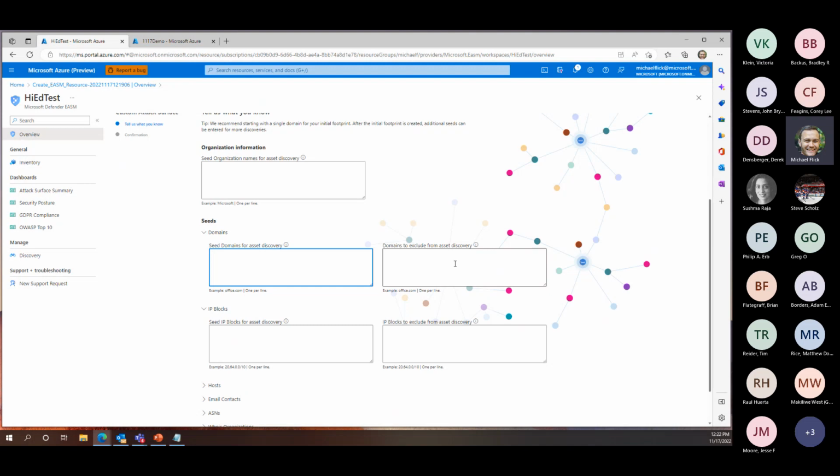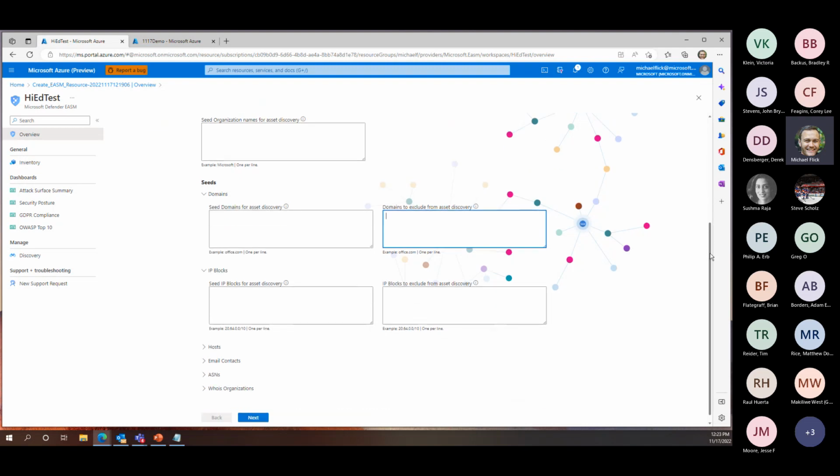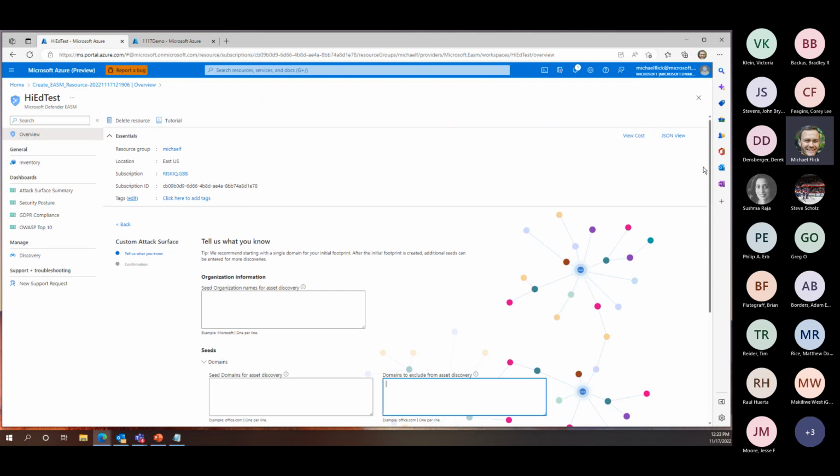For example, I am the Threat Intel GBB that is dedicated to supporting the education sector. So I've run into a couple times where a certain school may want insight into their campus's attack surface, but not so much the rest of the school, the other campuses. So if the domain structure allows, then you can exclude different schools to make sure that those are not pulled into your attack surface and exclude those from the results.